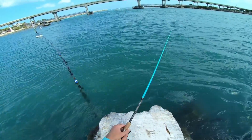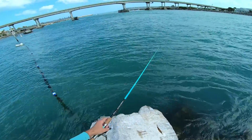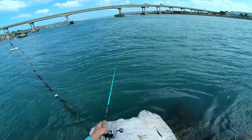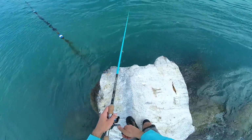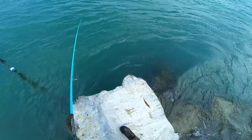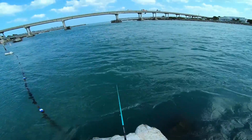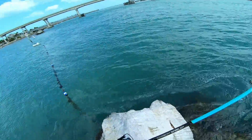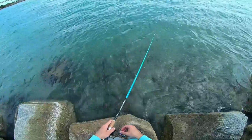Maybe this will be the spot. Or the spot where we'll get snagged. Like, dang. Shouldn't have let it hit the bottom. Maybe I could try and straighten the hook out. Well, that was quick. Lost that shad. Dang it.